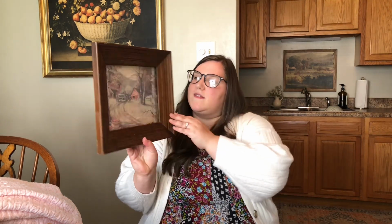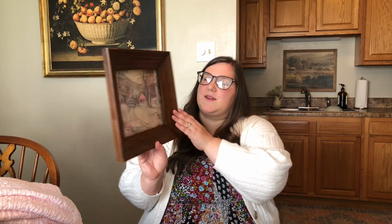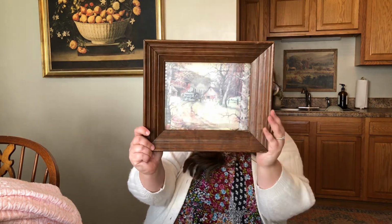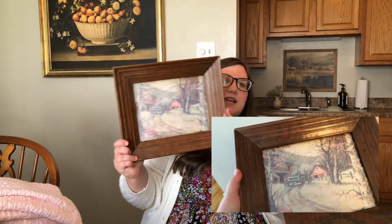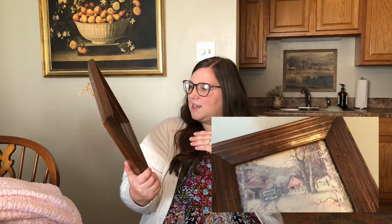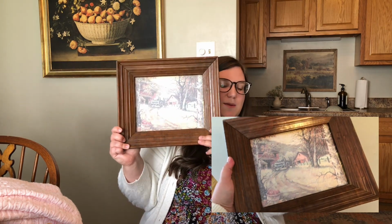And I also got these two frames with art. I got this one that is a farm, an old wagon, a barn in there. Picture, I hope that comes up clear. This was $3.99 and I just loved it. I'm not sure where I'm going to put it yet, but it fits with what I like a lot, so I'm excited to use it.